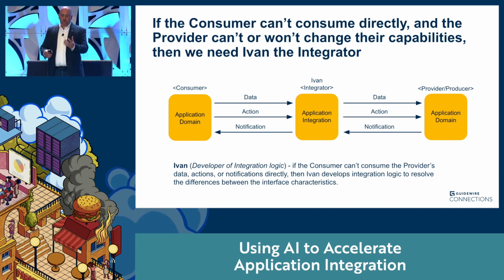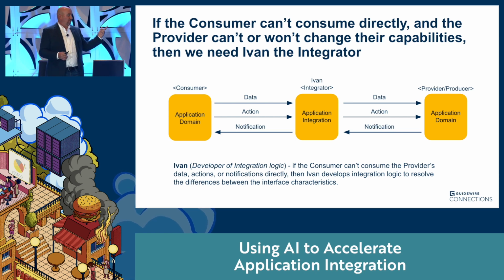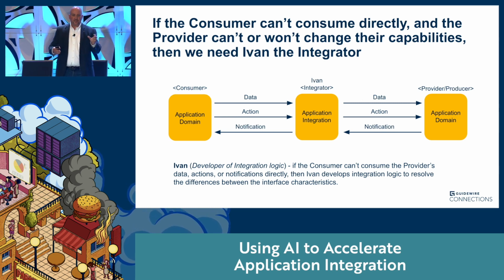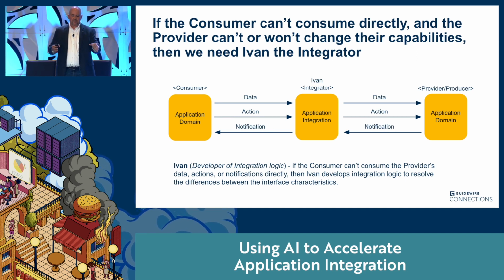So you have a role of Ivan the integrator. That's actually the role that we call for integration gateway here at Guidewire. So Ivan the integrator is building an application integration. And he is resolving the differences between what the consumer needs and the provider has.